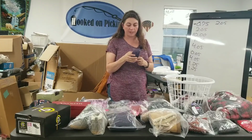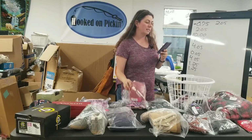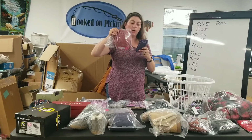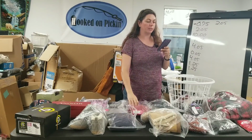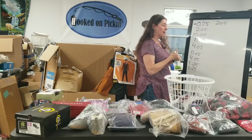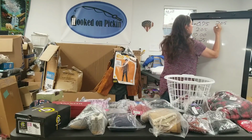Then this next one is super cute. It's a new with tags Exhilaration black backless lacy halter bathing suit. Super cute with a lace detail on it. $2 is what I paid out of a liquidation box. $12 is what I earned, so I'm at $10.